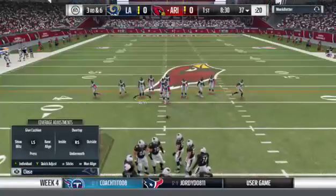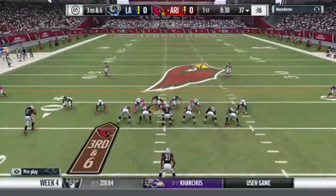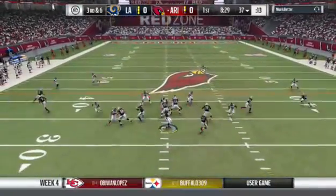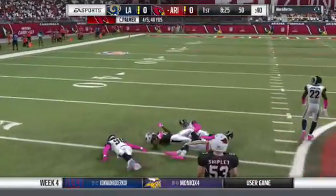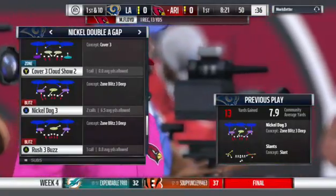Third down here for the offense after the incomplete pass. Let's go. On third down, Palmer. It's brought in by Floyd, and he's got the first down yardage before being taken down at midfield.